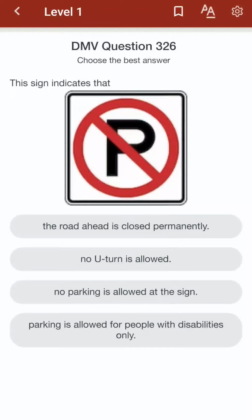Question 326. This sign indicates that. Answers. A. The road ahead is closed permanently. B. No U-turn is allowed. C. No parking is allowed at the sign. D. Parking is allowed for people with disabilities only. The correct answer is C.